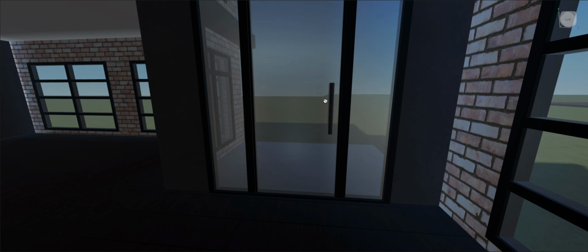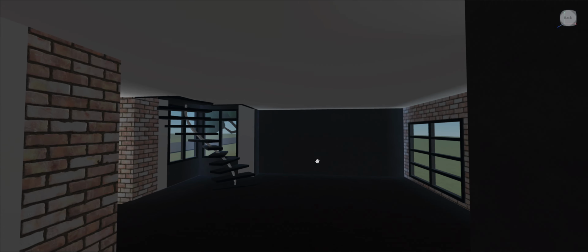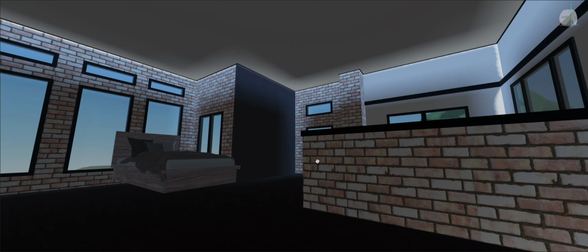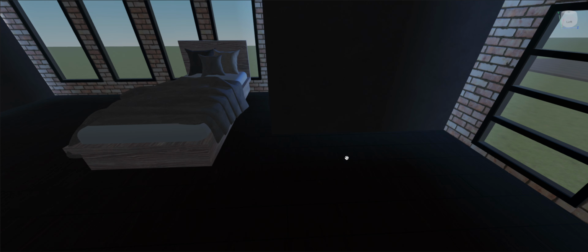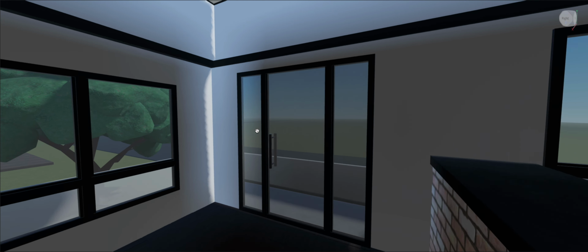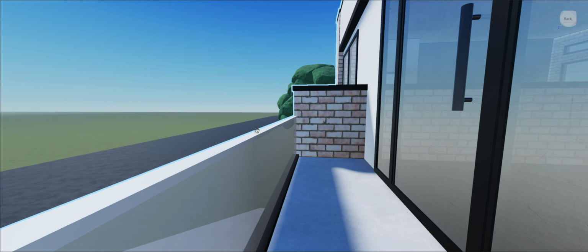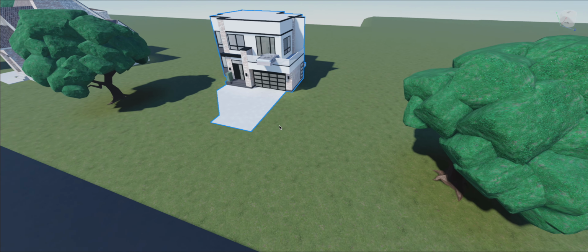You see? Bam. Then here's just concrete. I don't know what this is though. All right, and then here's the stairs to walk up. Look, okay. And then here's this bed I just put down. Look at this bed. You see this? All right. And then you got this door to walk out, and then look, that is cool. That is something cool.